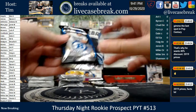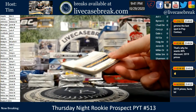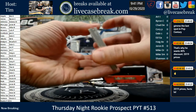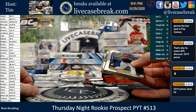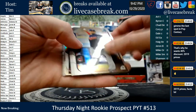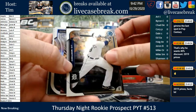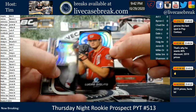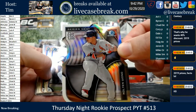There we go. All right, 15 Bowman Chrome. This is Bellinger, Glaber, and a bunch of other guys. These have a, well, let's see. There's 12 packs in a box, 5 autos per, so pretty decent odds at autos. 40%? I think that's what the odds come to. Mini Gilito. 2019 prices would be great.